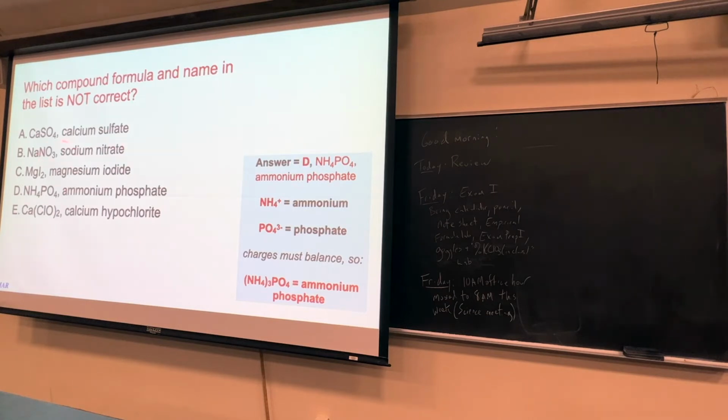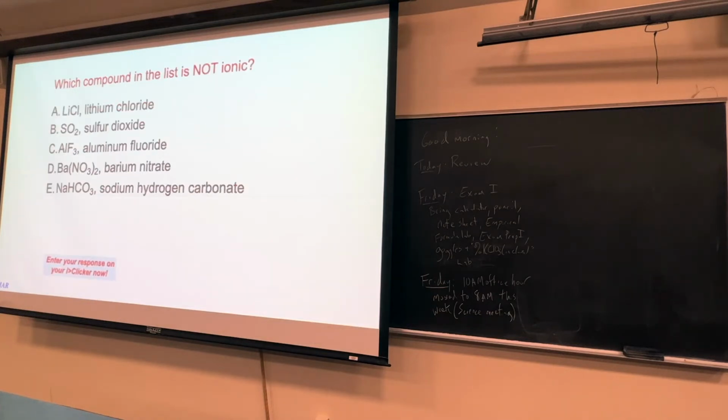But if there's only one, like on the nitrate or the sulfate, no parentheses. Any questions on any of that? Okay, so here's another question that goes more along what we just talked about.